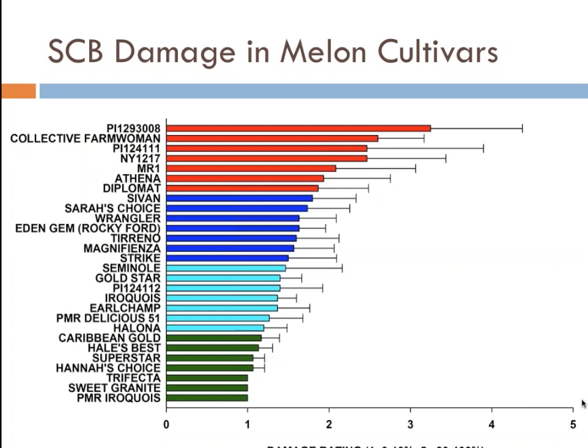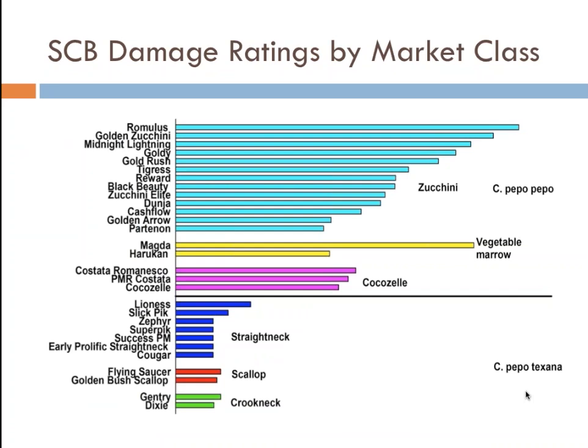So you can see some of these cultivars out of Michael's program are preferred varieties. Collective Farm Woman, what a great name for a melon variety, is also highly preferred, and then cultivars like Trifecta, Sweet Granite, and PMR Iroquois are much less preferred by the beetles. Again, the scale is going from 0 to 5, the same damage rating that we were using before, and I see that is cut off on this slide. Sorry about that. I would point out that it's pretty much a continuum. There are no hard and fast rules about which ones to use. It's just that some have a lot less damage than others. So you have to make your own choices eventually based on your own plantings and your own observations.